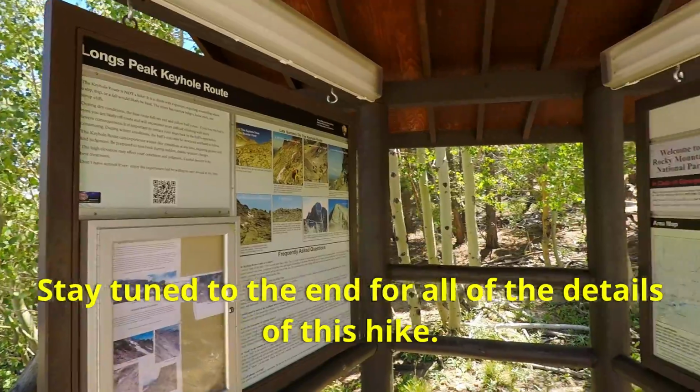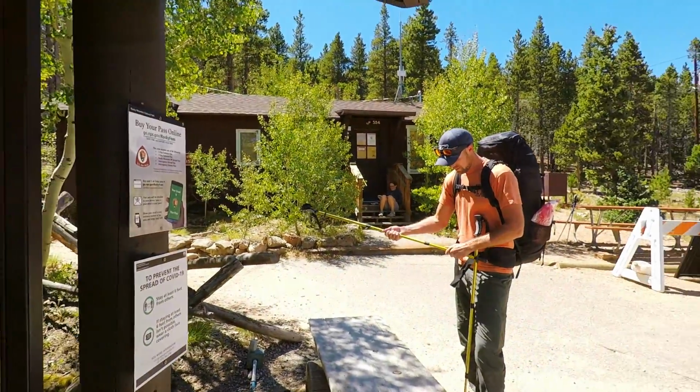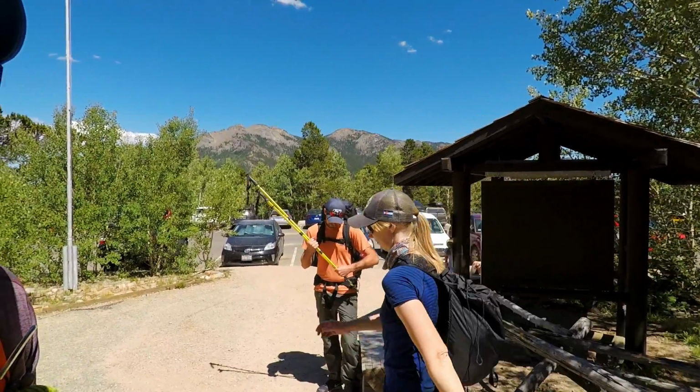Peak Trailhead, heading up to the Boulderfield. Got about 6 miles to go. Got our packs ready. Moving about an hour behind schedule from what we were expecting, but should be good. It's my friend Brett who's joining me on this one here. So let's get it.